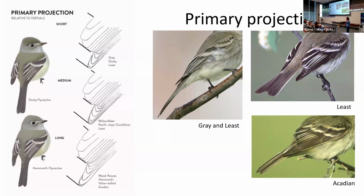Okay, so now we're going to get to a few other features that are a little bit more technical, that you've probably heard about in field guides. This is the primary projection. So birds' wings, their flight feathers here, the inner part are called the secondaries, and we call these the tertials. The top three secondaries are the tertials. So this is the secondary stack.